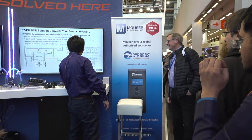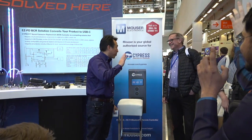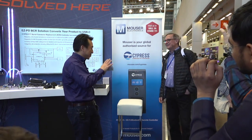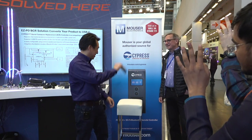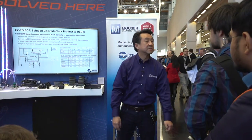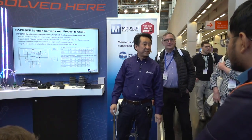Do we have quick charge? No. This is power delivery. Well, Quick Charge 4.0 is based on the power delivery standard. So we have to be very specific. Yes, 5 amps. How much voltage can I supply these? 20 volts, 5 amps. That's the USB power delivery standard, up to 100 watts.